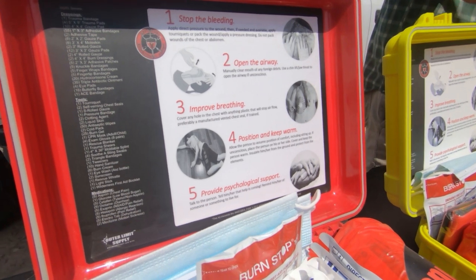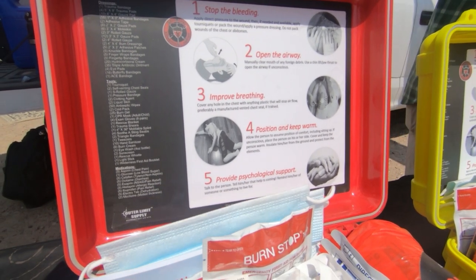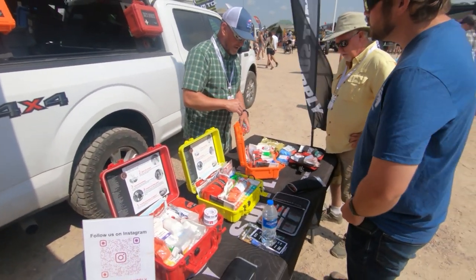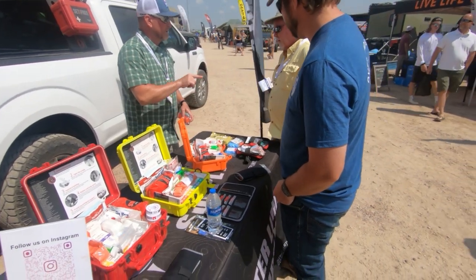So, one thing that we really liked that sold us yesterday when we walked through here was on your boxes, you have instructions. Yep, that's what I was just referring to. Those 5 steps, we recommend that you read them in this setting, not in the moment. But if you're familiar with those 5 steps, you'll absolutely save a life.